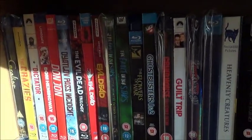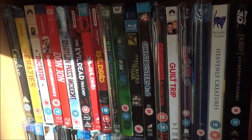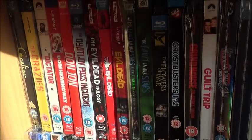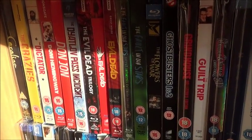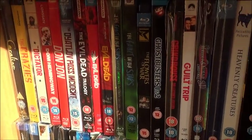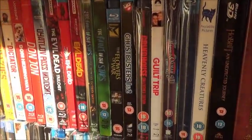The Dyatlov Pass Incident, which is called Devil's Pass, I believe, everywhere else. Evil Dead is the Evil Dead trilogy. Then I got the US edition of the reboot, and then the UK Sainsbury's exclusive edition of the reboot. Now I've got two versions of The Fault in Our Stars. I just love the slipcover and the Little Infinities edition from the US, so I've kept it.